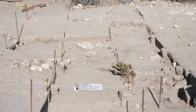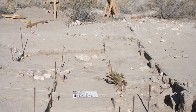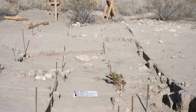In 2001 and also in 2008, archaeologists here at the Springs Preserve came out and re-examined and re-studied this area to do some more excavations, because as we go on through time, our methods change, our technology changes, so we're able to learn more about these archaeological sites.